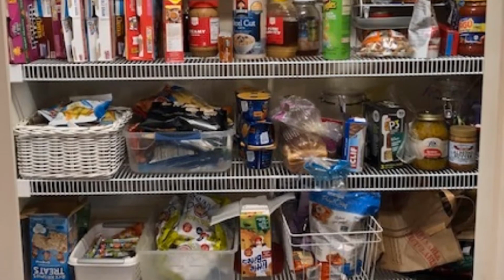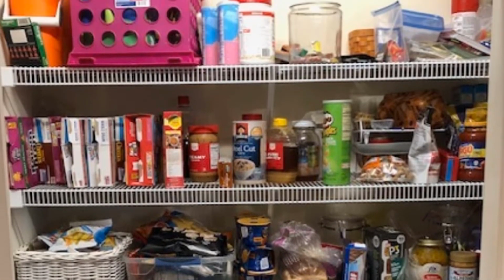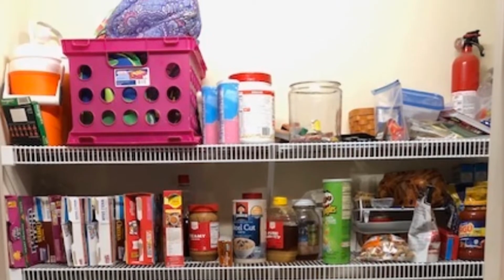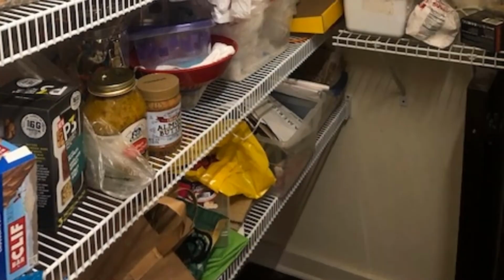Showing you the before photo of our pantry allows you to see just what I mean when I say it was a disaster. Although there were some attempted baskets, none matched nor were organized with intention. It was difficult to see what we had in our pantry.